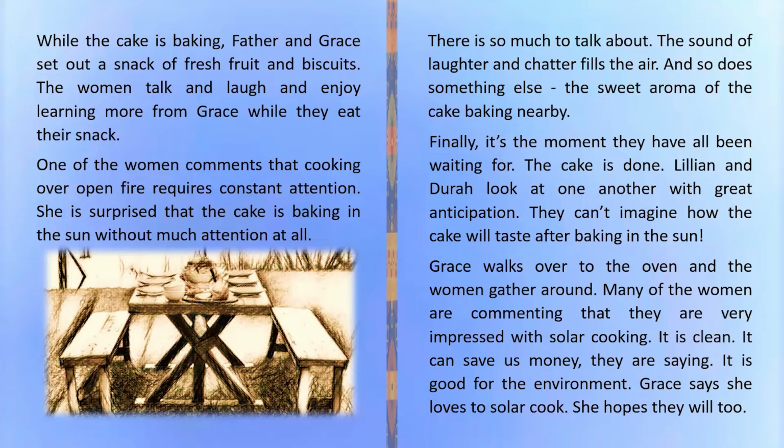Finally, it's the moment they have all been waiting for. The cake is done. Lillian and Dura look at one another with great anticipation. They can't imagine how the cake will taste after baking in the sun. Grace walks over to the oven and the women gather around. Many of the women are commenting that they are very impressed with solar cooking. "It is clean. It can save us money," they are saying. "It is good for the environment." Grace says she loves to solar cook. She hopes they will too.